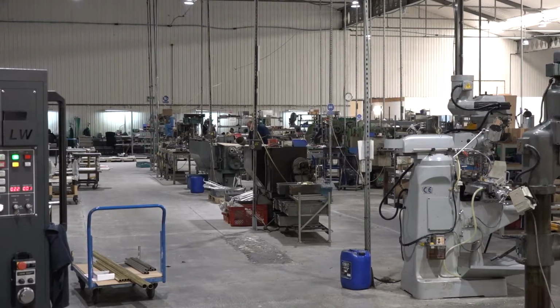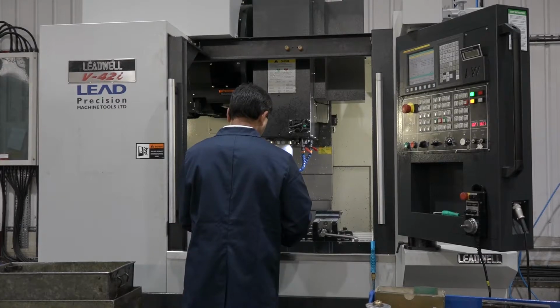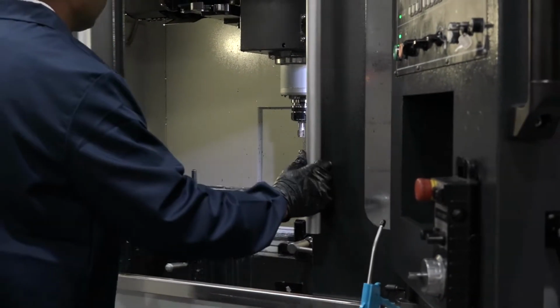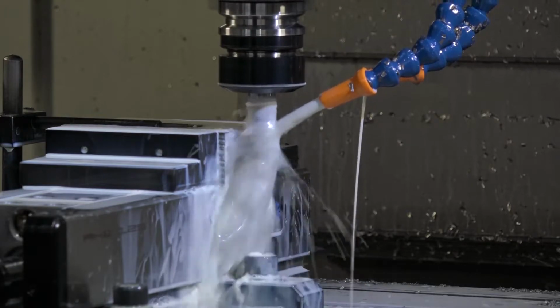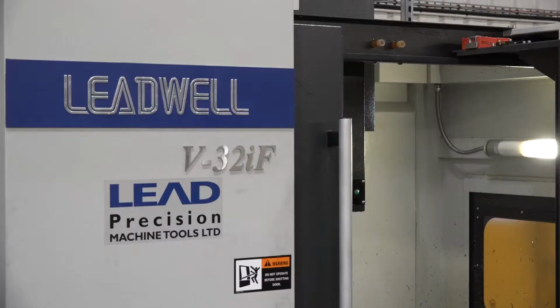So we started off with a couple of Leadwell CNC machines, one lathe and one machining centre, and every 6 to 12 months we've made additions to our machinery, and it's slowly grown to 8 machines. It's a pretty frequent buying pattern, cycle, whatever you want to call it. And most recently we've got behind us here the Leadwell V32 IF machining centre.